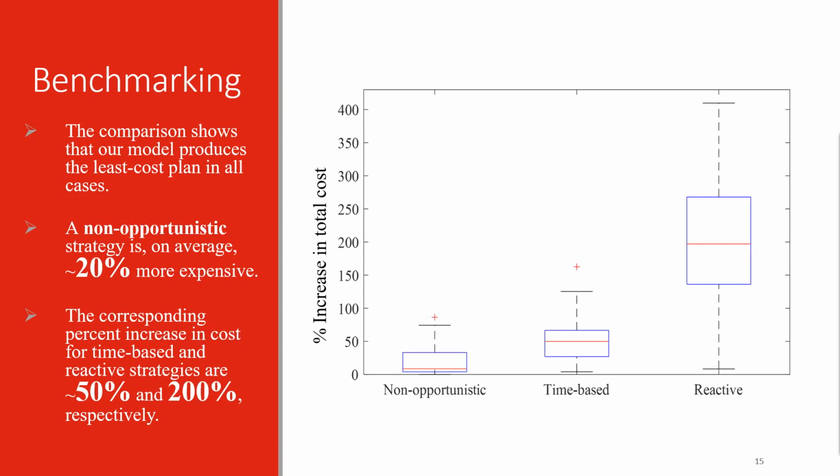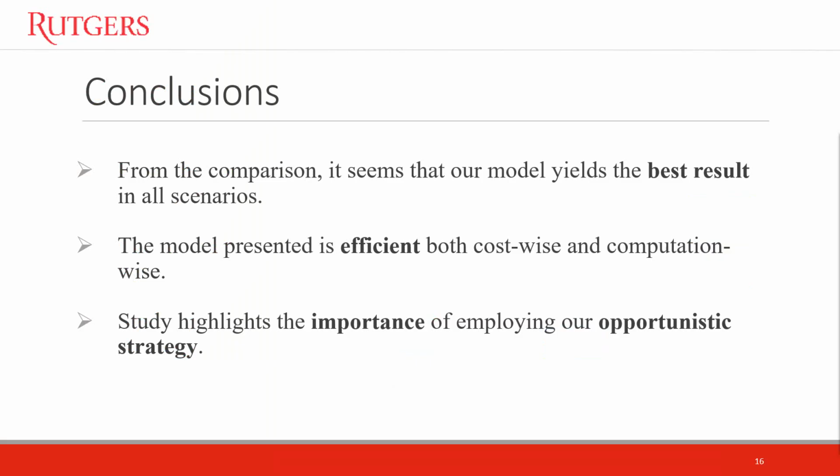Now, in this bar chart, we see the % increase of plan costs for the 3 strategies that we mentioned earlier, compared to the solutions of our opportunistic model. We can immediately see that our model always produces the least cost solution, while the non-opportunistic strategy is on average 20% more expensive, and the time-based and reactive strategies are 50 and 200% more expensive respectively.